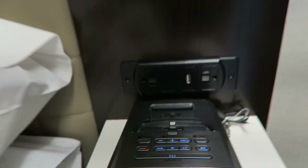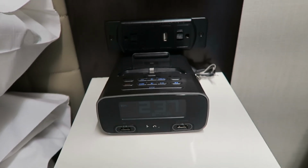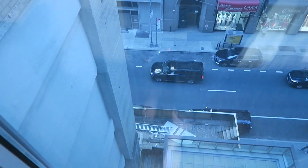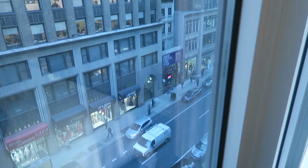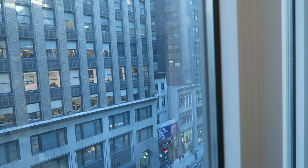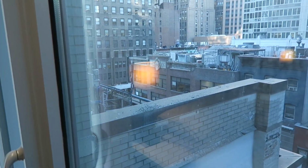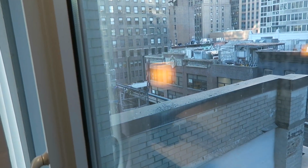Yes. And then an alarm clock, but who really uses an alarm clock in a room anymore? Maybe somebody. Then let us see what our view is. This is way nicer than what I had last time I stayed here. Last time I looked into a little alleyway, but my view today is on 37th Street, and that's the street that the hotel's on. So I'm right at the front of the hotel. And then over there is Avenue of the Americas.